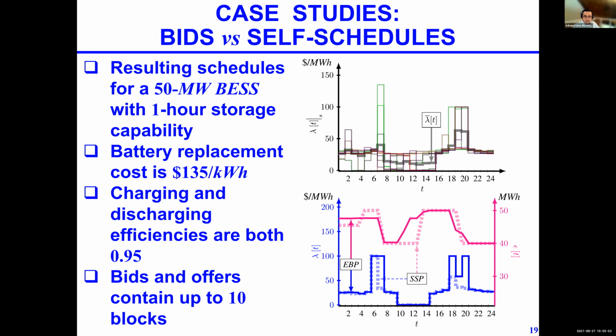And you can see again that the self-scheduled battery charges at hour 13 very suddenly, simply because that's the lowest price in the day for the expected price profile. So everything that the self-scheduled storage resource is doing is based on the expected price profile. And finally, it discharges at hour 19, because that's the highest price of the day.